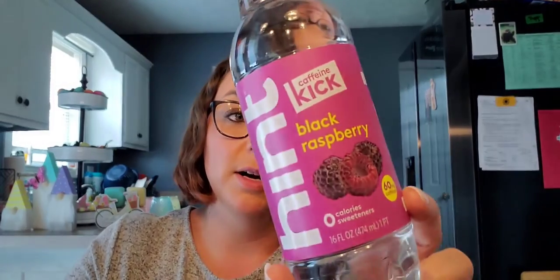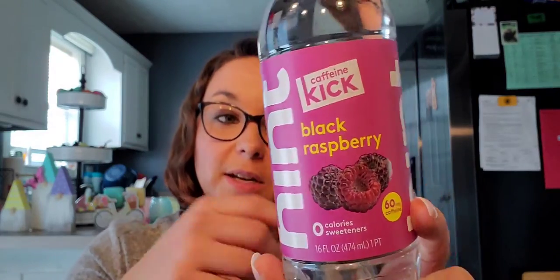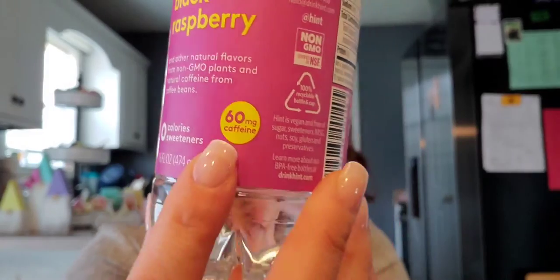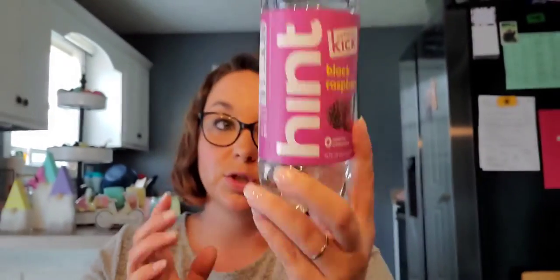So I picked up two in the apple pear, and then I picked up two in the black raspberry, but I drank one at work the other day because I've been riding this around for a hot minute now. This is the black raspberry. It is the same thing. It has 60 milligrams of caffeine. So 16 fluid ounce. I was super excited that I found these in one of my stores.